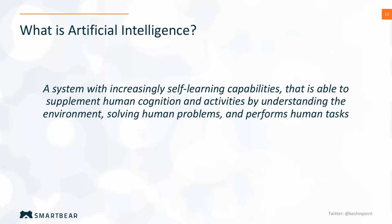For the sake of this specific webinar, our understanding of AI is essentially a system which has self-learning capabilities, that is able to supplement human cognition and activities by understanding the environment it's functioning in, and perform basic human tasks and help humans get the outcome that they want in the quickest way possible. So the key item here is the self-learning aspect, where the algorithm actually learns, looks at the specific environment it's functioning in, and improves itself based on how the environment evolves over time as well.